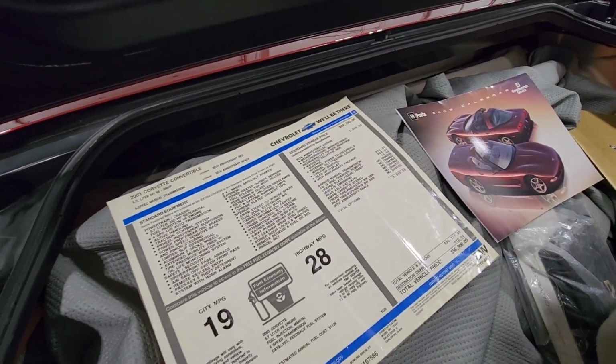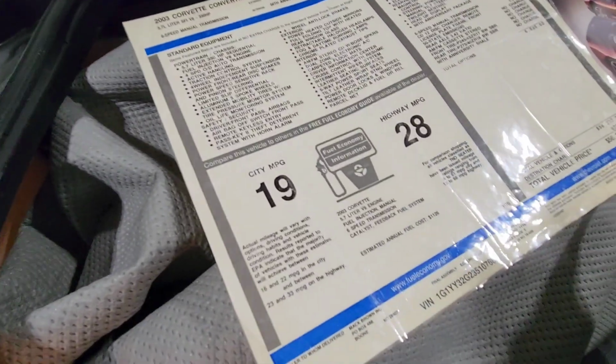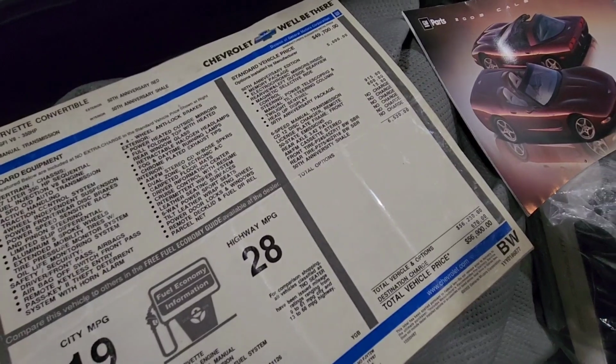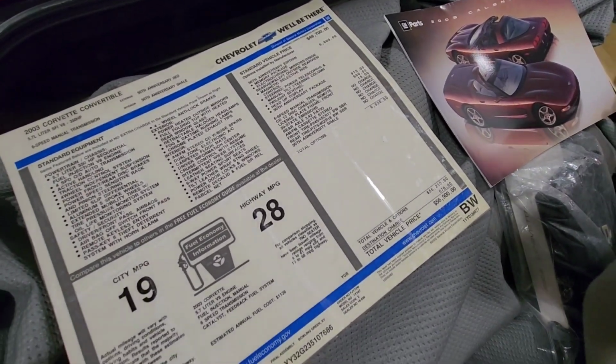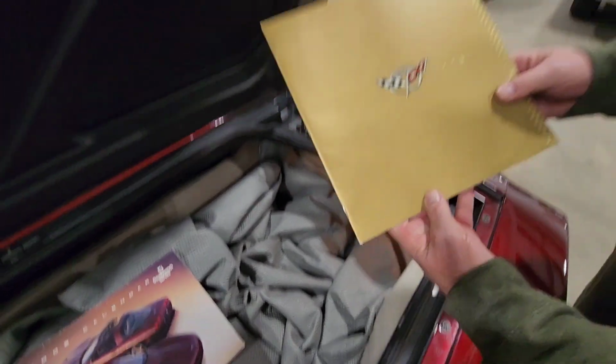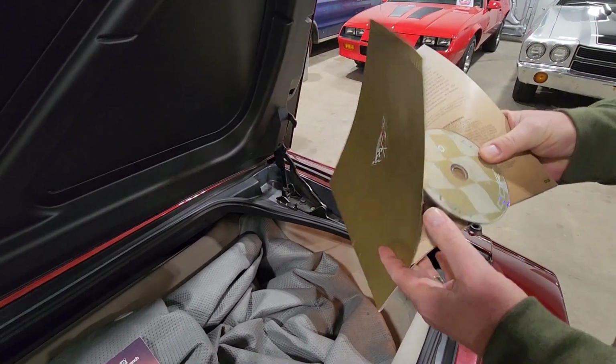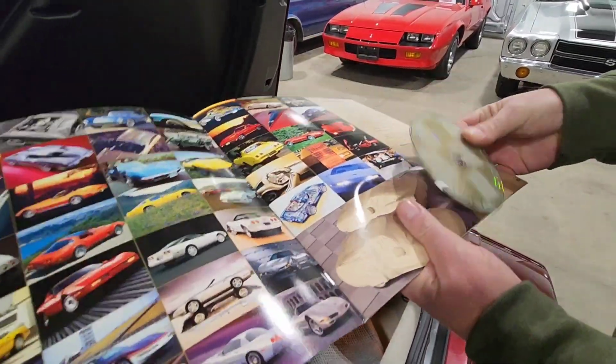This is a U.S. car. This is from North Carolina, bought new. So that's 56,000 U.S. Wow. Back in the day, that's quite a bit. Three manuals, the actual anniversary handout book with the CD and everything, the CD-ROM that comes with it. Wow, yeah, look at that.